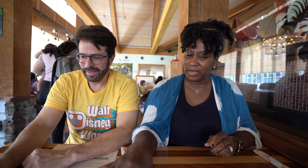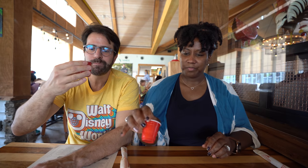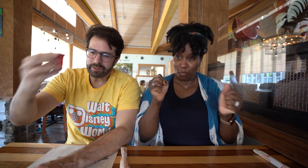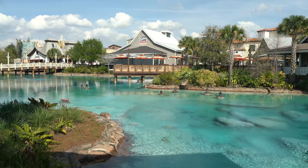Now, what about the margarita? Yeah. Well, this is a moonshine margarita. Moonshine margarita, here we go. Oh, ooh. They're trying to get us drunk, I think, y'all. That is definitely a knockout.